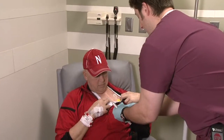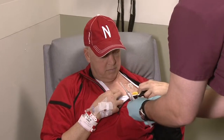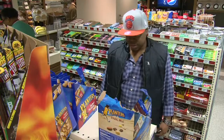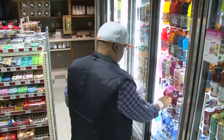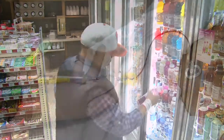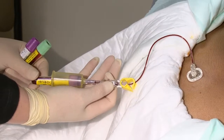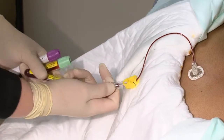There are several benefits to using central lines. First, since it's inserted into a large blood vessel near your heart, it allows you to receive the treatments that you need over a longer period of time than what could be given in a smaller IV in your arm or hand. Second, having the central line allows you to be more active as you receive treatment because you can receive care in your home or in an outpatient clinic. A third benefit to having the central line is that blood samples can be taken directly from the catheter. This keeps you from having to be poked by needles every time a blood test is needed.